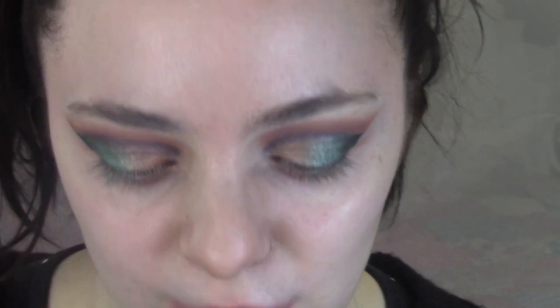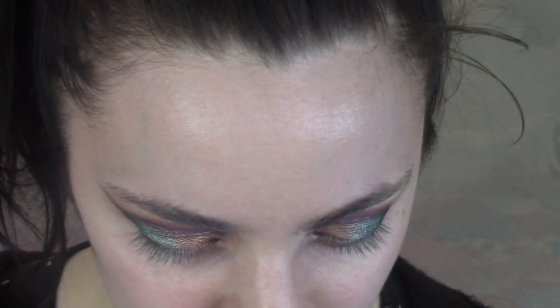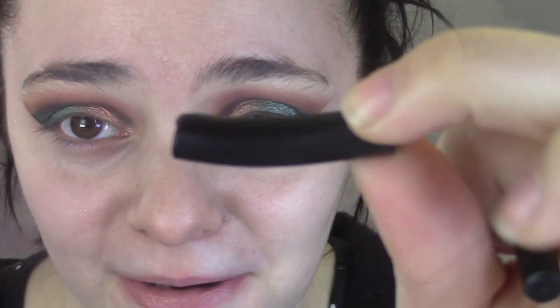My favourite thing at the moment from the drugstore, this is a recent find for me, is the Sleek Intense Waterliner. It's basically a black eyeliner pencil. It's super creamy and super pigmented and it stays on my eyes, it doesn't come off by the end of the day. It's amazing. I don't know what's happened to my lid though. It's gone bent and I don't know why.